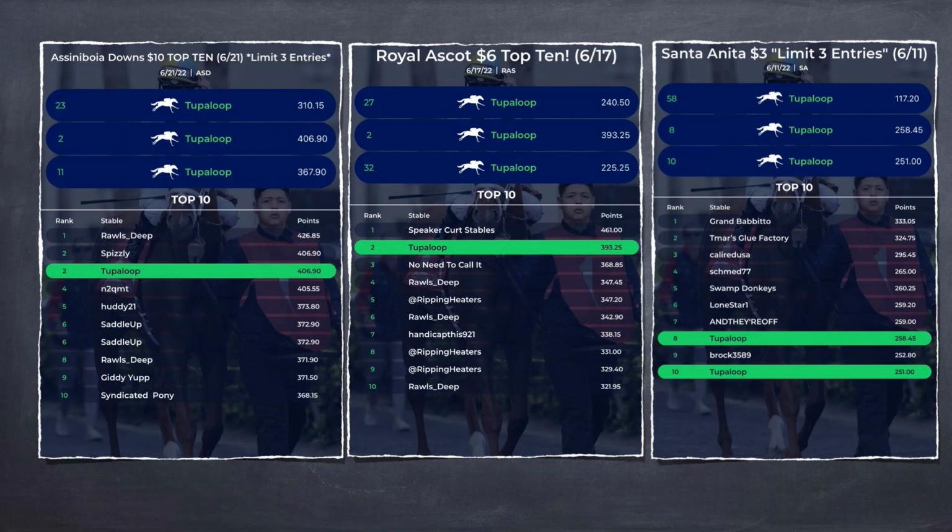It was a Santa Anita $3 contest, with a limit of 3 entries. So nobody could do more than 3 entries, and the most you could spend is $9. I did 3 entries, and 2 of them managed to get in the top 10. But you'll see that my 10th place entry was only 250 points. That is not a lot of points traditionally.